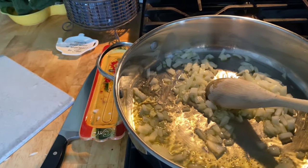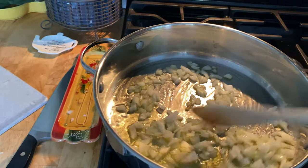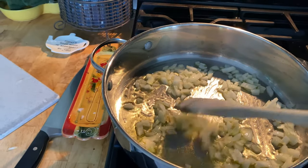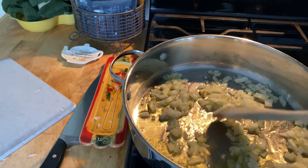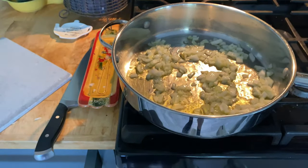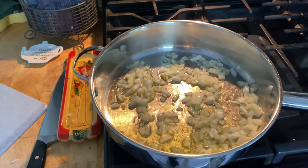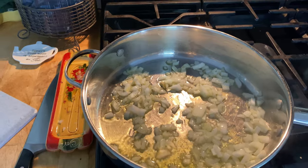All right, so I'm just sauteing the onion. I'm gonna let that get soft, and I apologize. I don't have anybody helping me film this. I'm literally just cooking and filming at the same time.